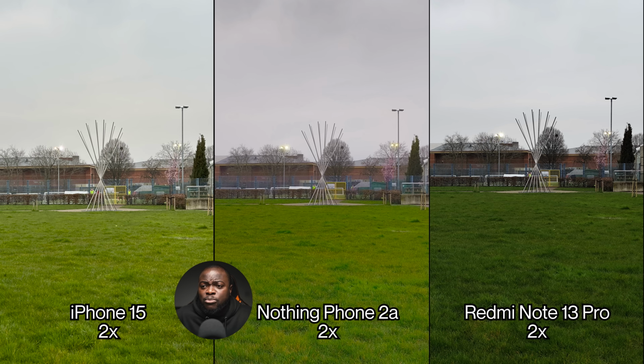Moving into the 2X mode, again, this is doing a digital crop. None of these phones have a dedicated zoom lens, so just take that into consideration. And I would say the image processing across all of them is actually not bad. I think the exposure and how it looks on the iPhone 15 might be better considered. The Nothing Phone 2a balances it well. Again, the Redmi Note 13 Pro has stayed consistent all the way through. It's slightly darker than how the day was looking, but yeah, take that into account with which one you prefer.